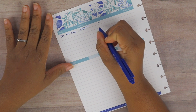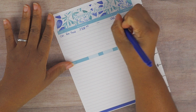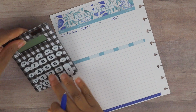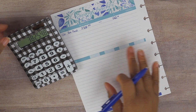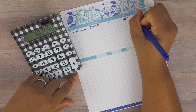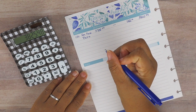Now, we didn't take anything out of the emergency fund, but we did add $125 for the month of January. So that puts us at an ending balance. So we got $3,700.48 plus $125. So we're ending January with $3,825.48 in this particular savings fund. And then our next fund is the pets.